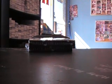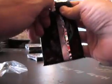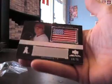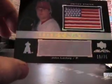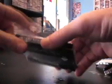Now we'll try the black here, Jamie. Here we go. John Lackey. He signed in silver ink on a silver sticker, so it's hard to see. There it is. Numbered to 75. You should know not to sign silver on silver. It will blend. Will it blend? Yes, it will.